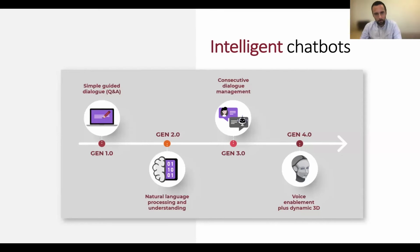Chatbots haven't been on the market for a very long time, but we can already speak about their generations. The first chatbots, which are one of the most common on the market right now, are simple question and answer chatbots. These chatbots are designed with predefined texts, where the chatbot gives you possible questions, you click on the question with a mouse or whatever, and it gives you back an answer. That's how they work: simple question and answer.